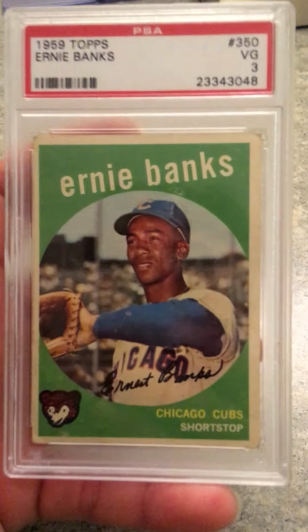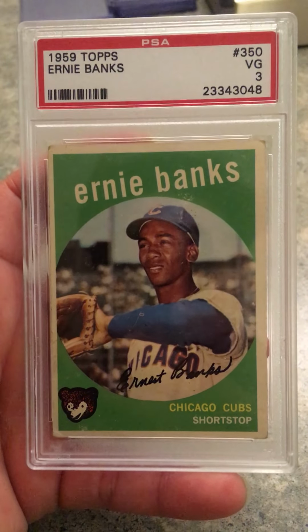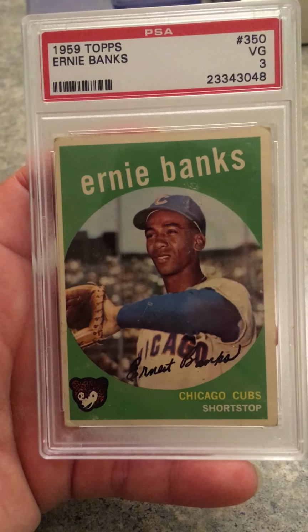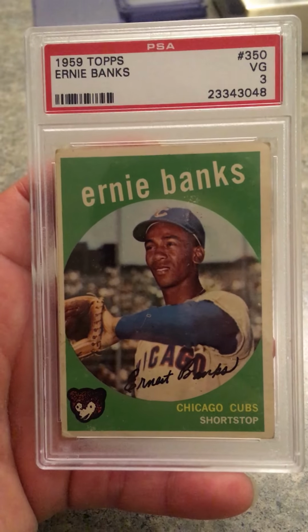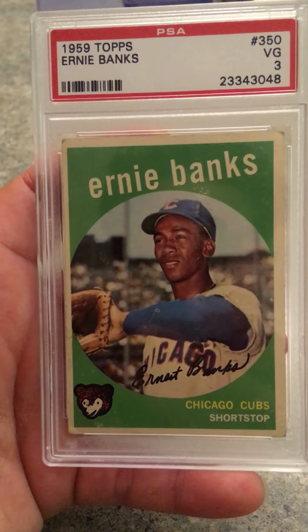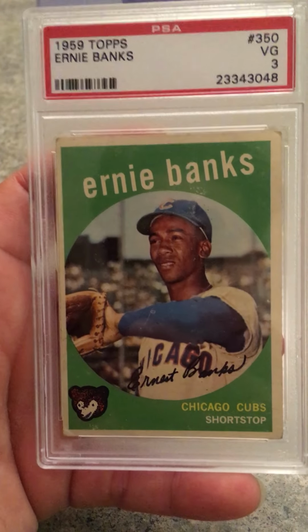Next is going to be 59 Topps Ernie Banks. You can see there's a little issue. There's a little bit of scratching, a little bit of snow. It's not snow, it's actually a little bit of scratching on the card right above his hat and underneath the A in Banks. That's why this one is a 3.